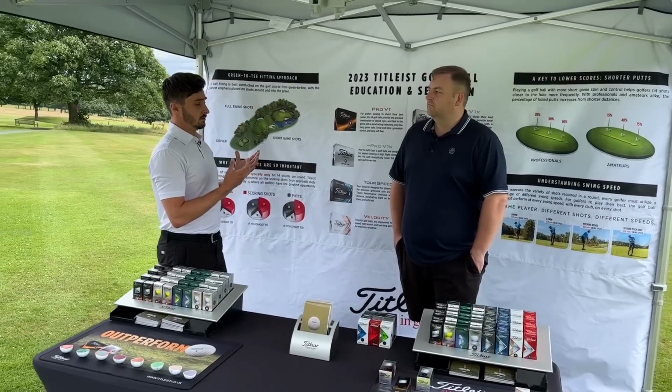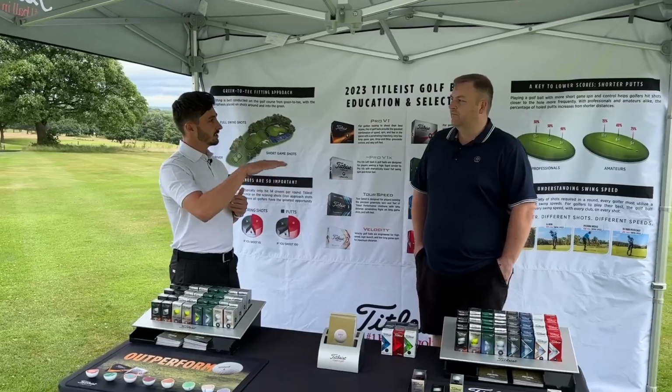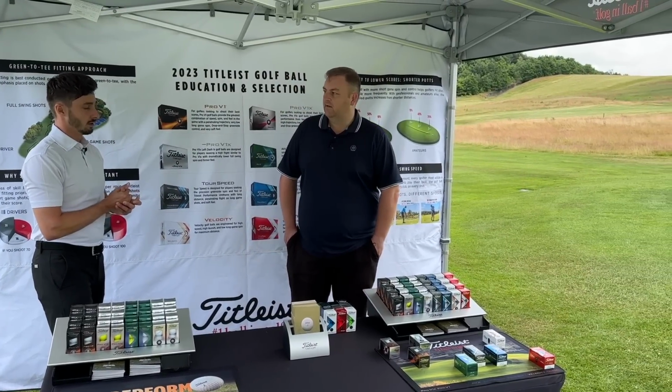Talk to me about your trajectory, okay? So when you're hitting shots into a green, how would you categorise the ball flight? Do you think it's low, medium or high? I'd say probably low to medium, yeah. Low, okay.